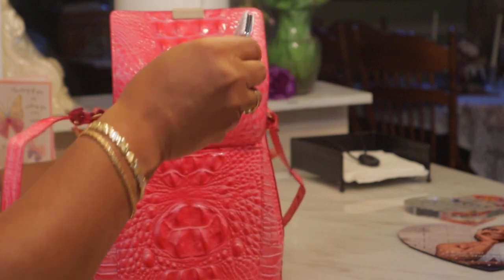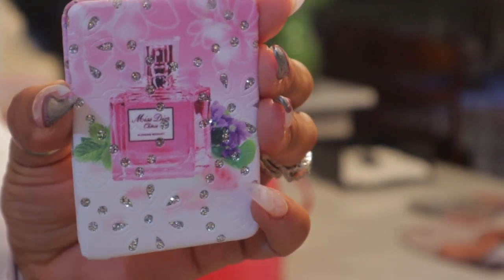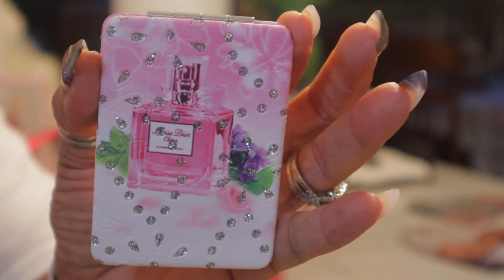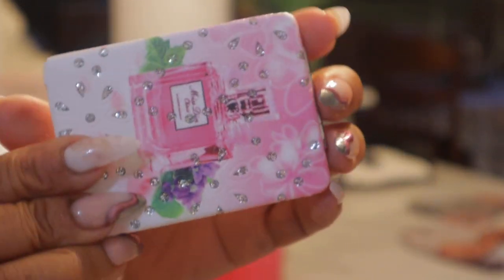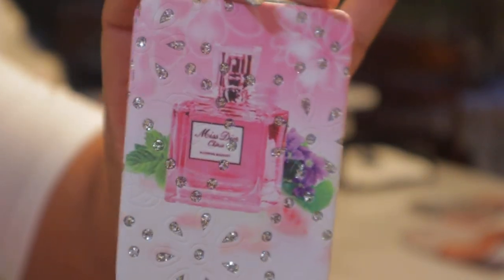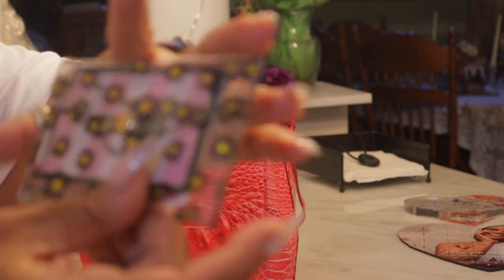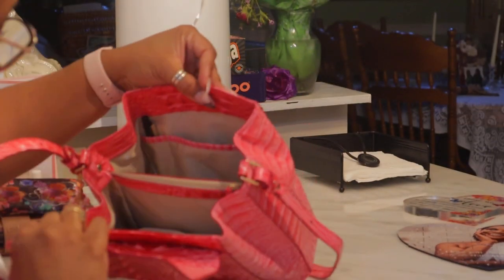In here, I have this beautiful mirror. Y'all, I found this at the beauty supply store. Look how pretty. Isn't that beautiful? It's a double-sided mirror, so you have the magnifying part up here and the regular down here. So cute. Y'all see the bling on there? Oh my God, so cute. And then I have my gift cards in here, in this little sheen pouch. And I have a pen in the pen holder right there. Okay. Y'all, that is it.